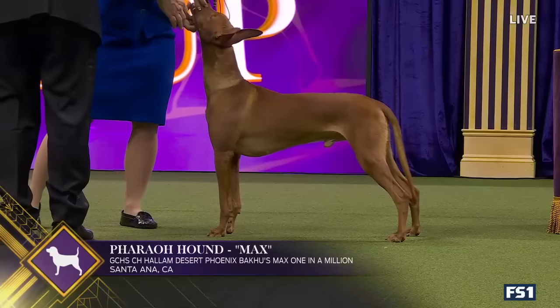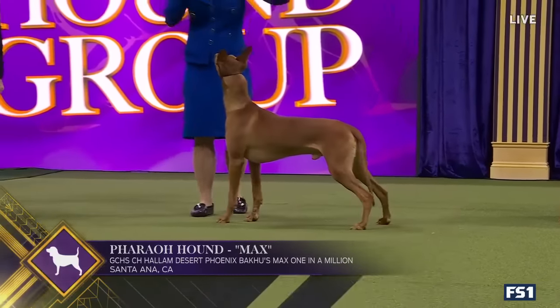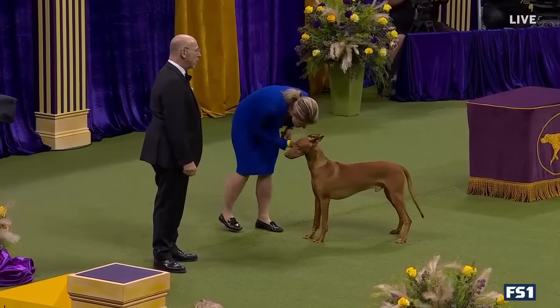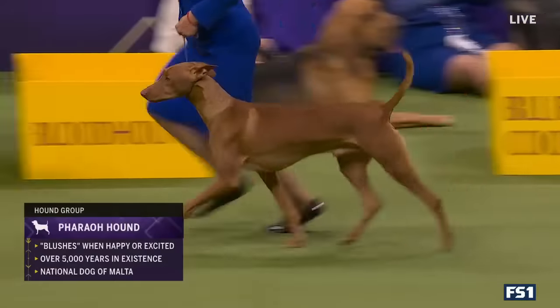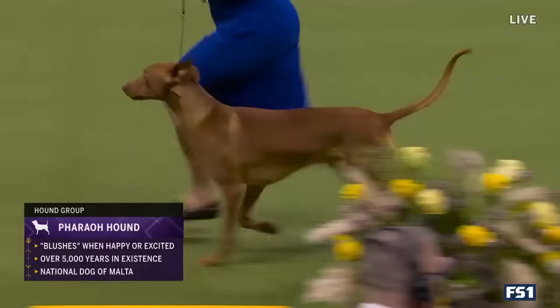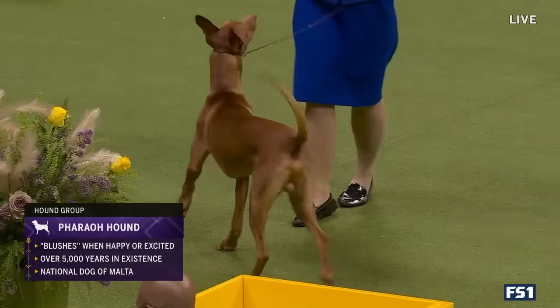This is Pharaoh Hound, number 19. About halfway down and back. So I talked about the Cirneco earlier, and this is the Pharaoh Hound. And as I said, you can see now that there's a big difference between the two breeds. And then you saw the Ibizan Hound, which is a much leggier dog compared to the Pharaoh Hound. So this is what sets all these different breeds apart. And it was about how they hunted and the way they were used to work.